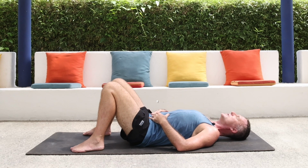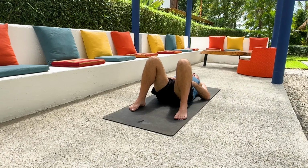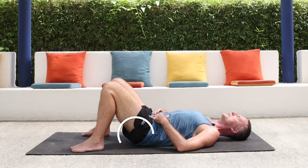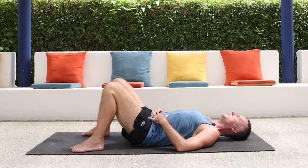We're going to start to take a few deep breaths in and exhale out. As you're breathing in and out, on the next exhale, I want you to see if you can actually squeeze your glutes and then squeeze your anus. Yep, you heard me correctly. Squeeze your anus, and then slowly release as you inhale.